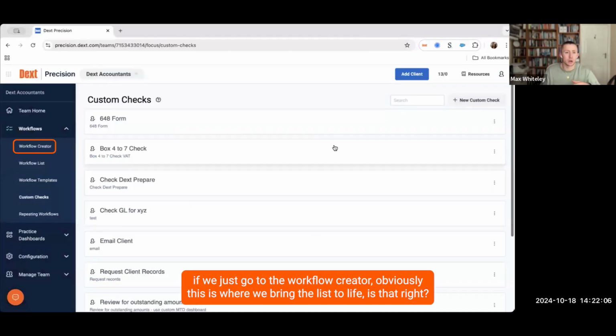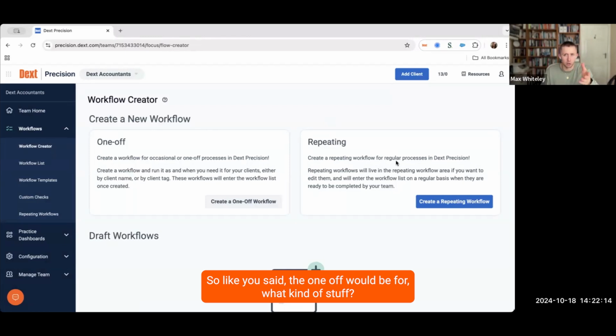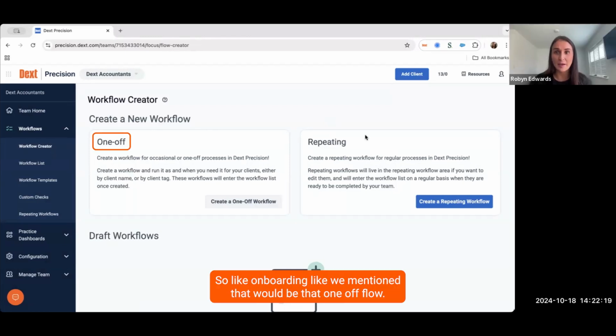And Robyn, if we just go to the workflow creator, obviously this is where we bring the list to life. Is that right? So like you said there, the one-off would be for what kind of stuff? Yeah, so like onboarding, like we mentioned, that would be that one-off flow.